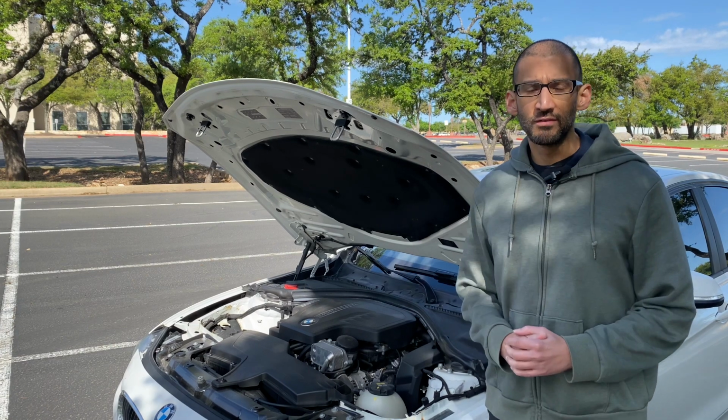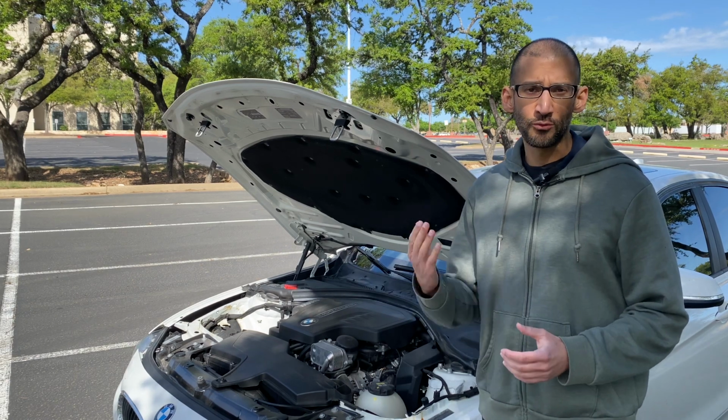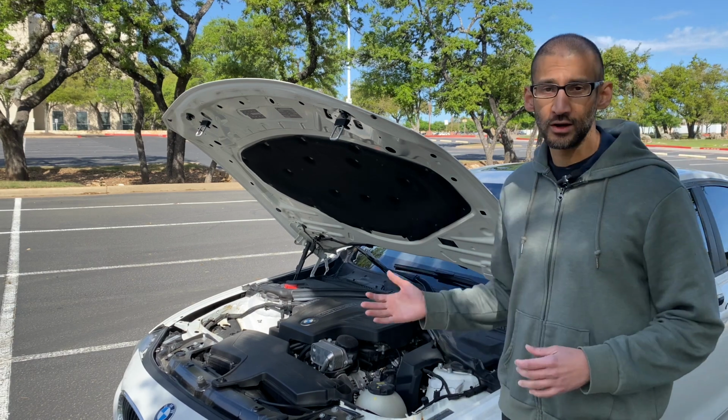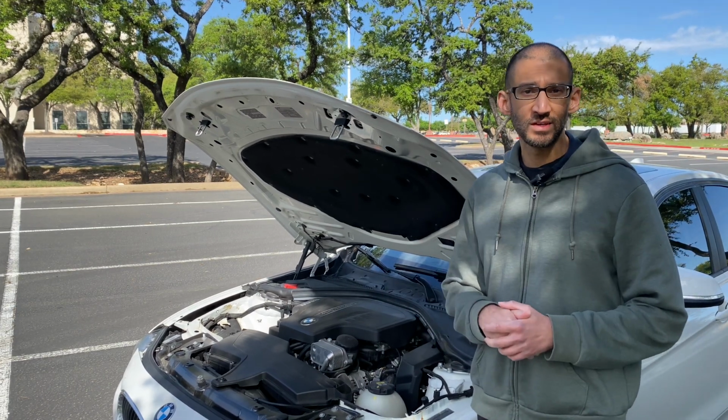Under the hood of the car, you have a 2-liter inline 4-cylinder engine. Doesn't sound great, but 240 horsepower, 255 pound-feet of torque. And for the size of the car, it's more than enough. For a daily driver, trust me, you're going to have fun driving this.